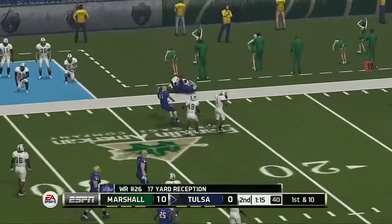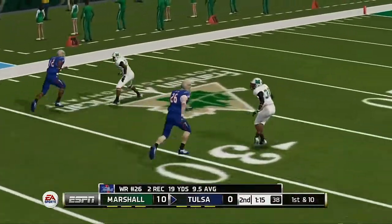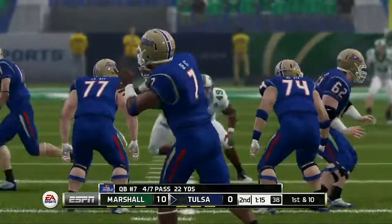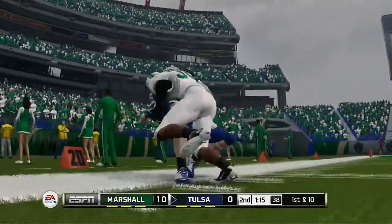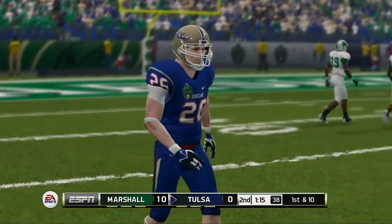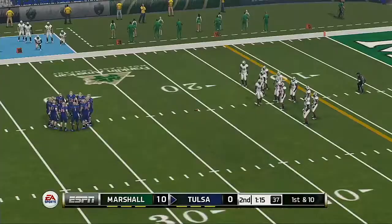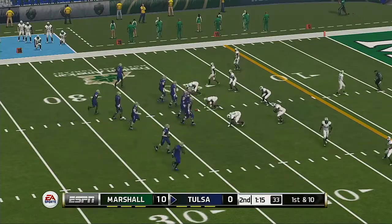Catches it, and he's looking for more. He's pushed out of bounds at the 21. Did you see how calm he looked as he stood back there and read the defense? When you know what you're doing and what should be happening, it makes things a lot easier. From the 21-yard line, first down.